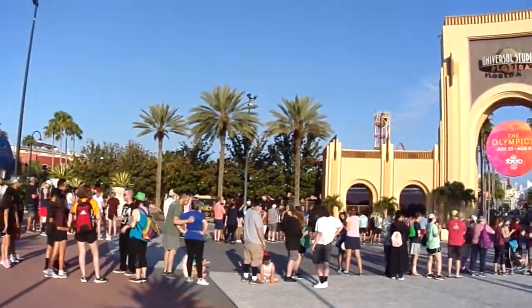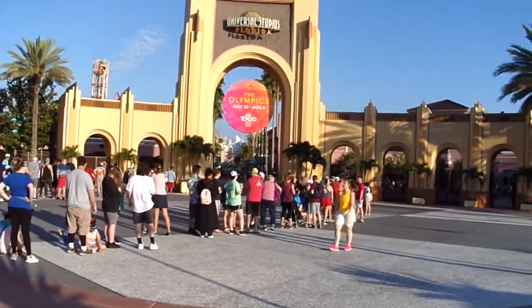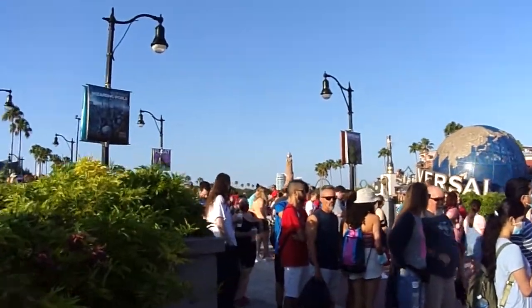Let's get started. All right YouTube, this is for early park admission. This is where the line starts, all the way directly up there. It runs all the way towards the back, which I'm going to get in line for now. The line's getting kind of long.